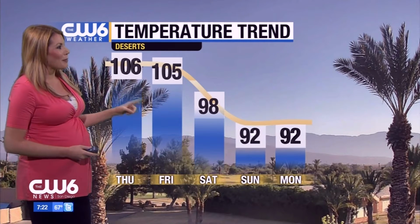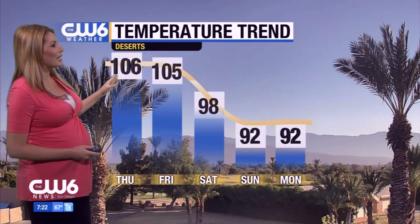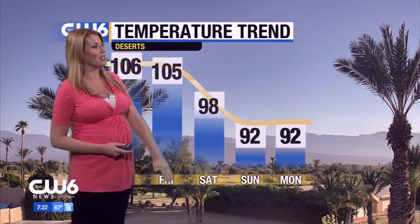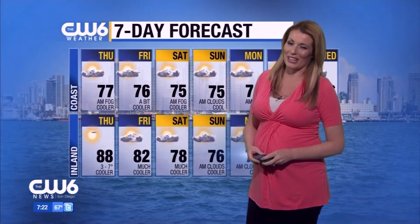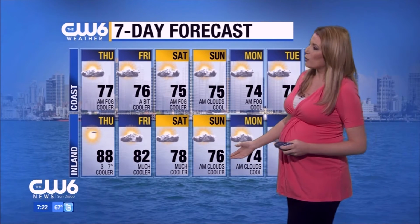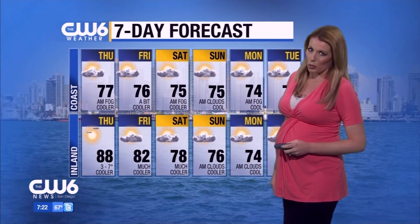Look at this temperature trend for the deserts. 106 today, still fairly warm into tomorrow, but temperatures nosediving into the weekend into the low 90s. And we're going to cool off significantly pretty much everywhere but the immediate coastline as we move into the weekend. The coastline, the cooling will be more subtle. We'll see cloudy skies into the afternoon. For our inland spots, though, a noticeable cool down.